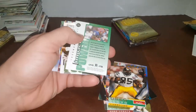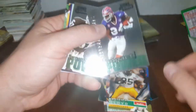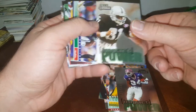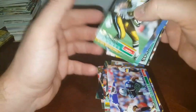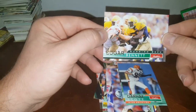Okay, I'm just gonna chuck that right there. Oh, we gotta peel off his nose sticker. We're not gonna do that because I don't even know how to do it very fast. Thurman Thomas, Ozone, pretty cool. Tim Brown, Impact Power Ozone again, pretty cool again. Irvin Fryer, Alvin Harper, Michael Haynes, Darnay Scott, Edgar Bennett.